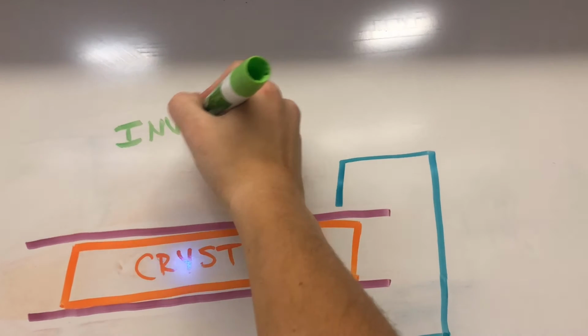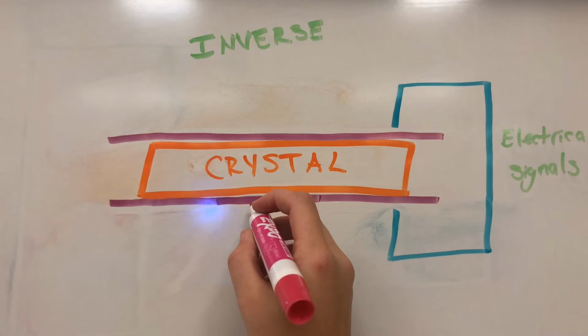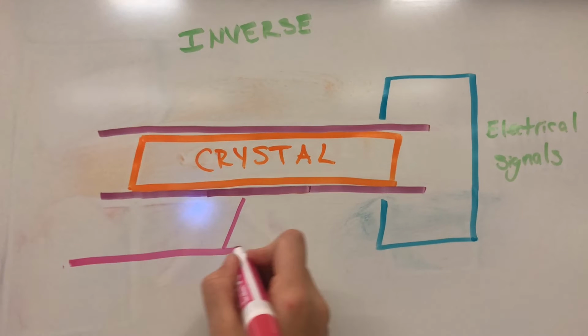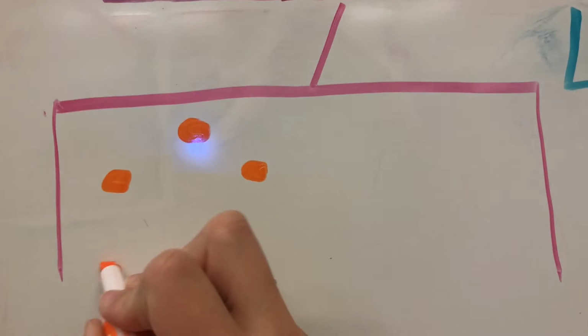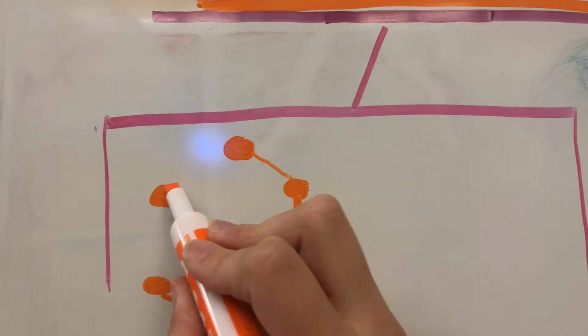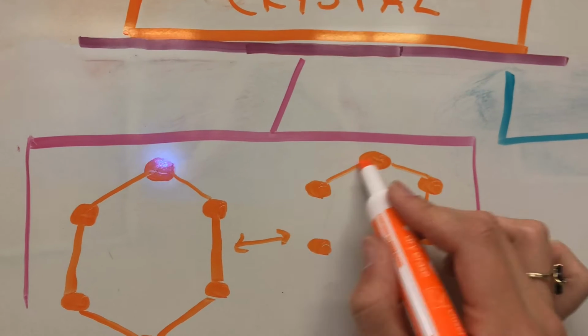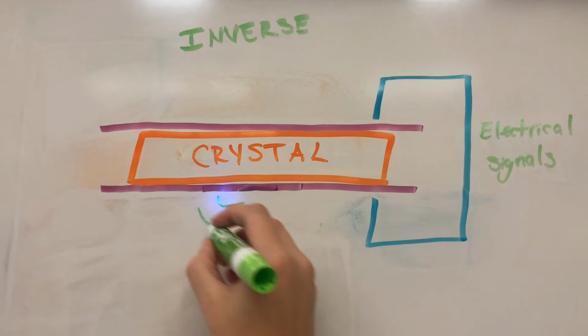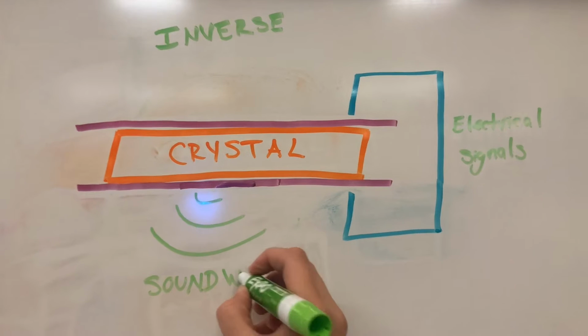In an inverse piezoelectric effect, electrical signals are applied to the circuit. The charge then travels through the circuit to the metal plates, which then reaches the crystal. The electrical charge causes the internal crystal structure to shrink and expand. As the structures shrink and expand, energy is released in the form of sound waves. This is how ultrasound transducers produce sound waves.